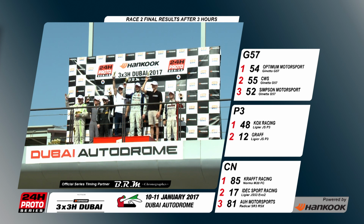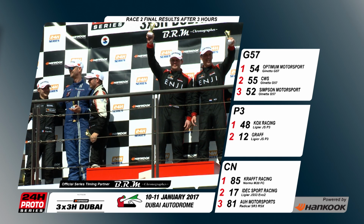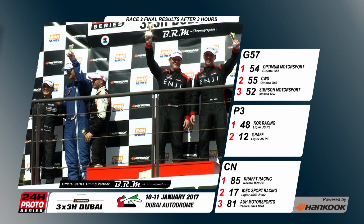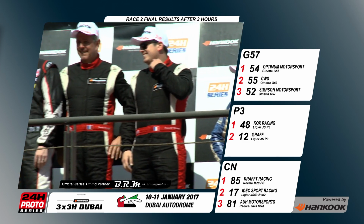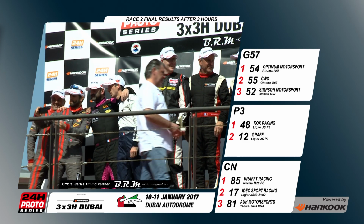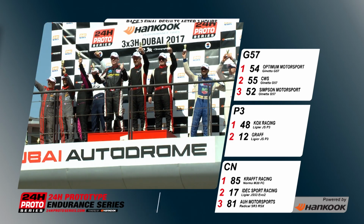The P3 class has the Cox Racing Ligier taking the top step, with the Graf number 12 second in class. The CN category has 3 different cars on the podium. The Normet number 85 has brought Craft Racing the class win. The Ligier number 7 of iTech is second, and the Radical 81 of AUH Motorsport completes the top 3.